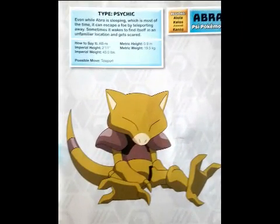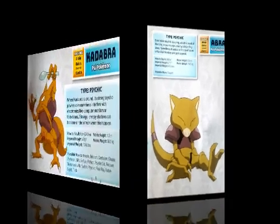Abra, the Psy Pokemon, a psychic type. Even while Abra is sleeping, which is most of the time, it can't escape a foe by teleporting away. Sometimes it wakes up to find itself in an unfamiliar location and gets scared.